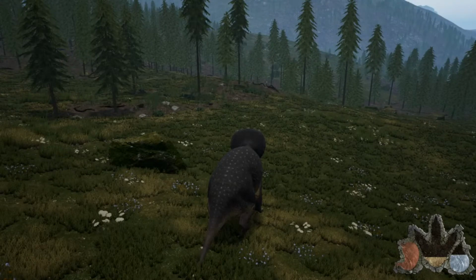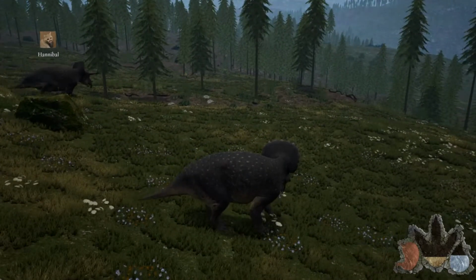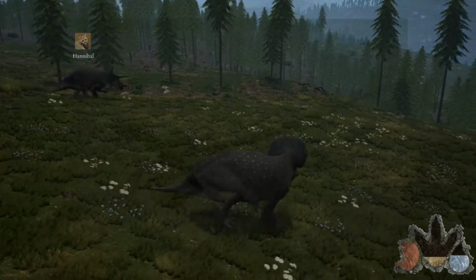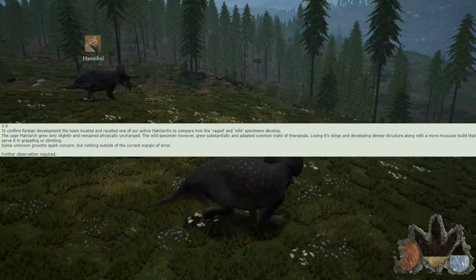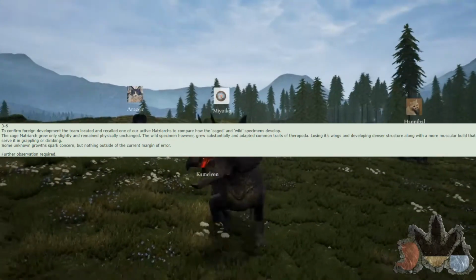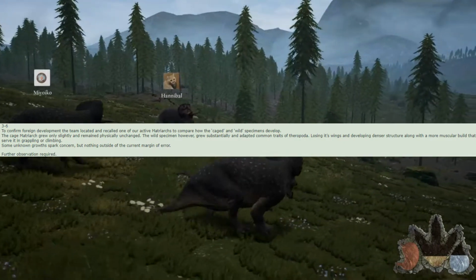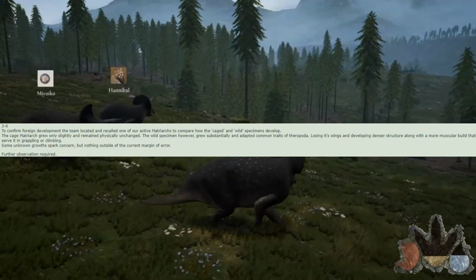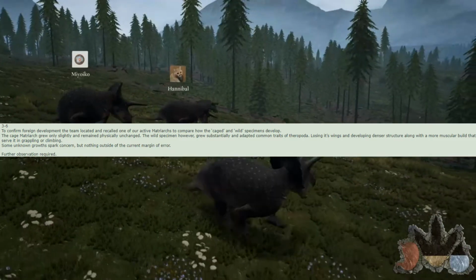matriarch that was posted by Tapwing, which is the Tenonore matriarch. 3-6. To confirm the foreign development, the team located and recalled one of our matriarchs to compare how the cage and wild specimens develop. The cage matriarch grew only slightly and remained physically unchanged.